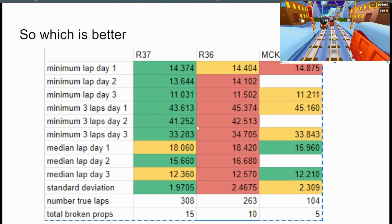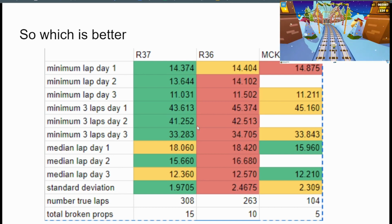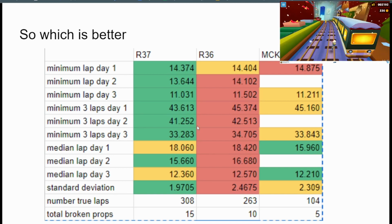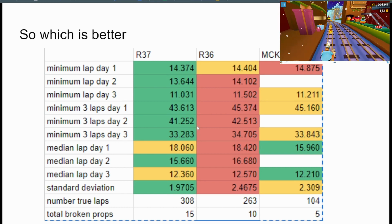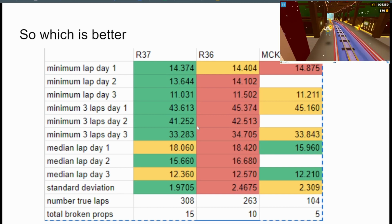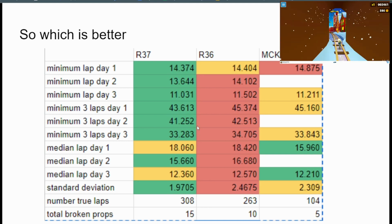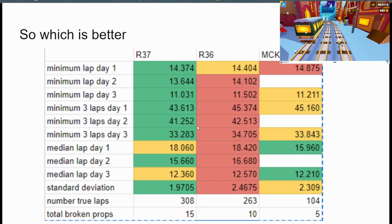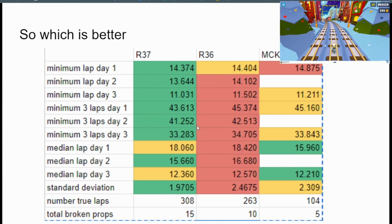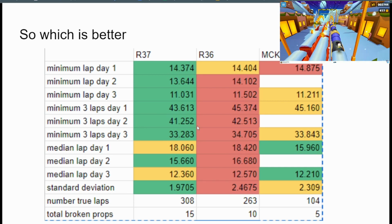The standard deviation there shows how closely grouped the times were, so plus minus 1.97 seconds would be about the standard deviation, where 68% of my laps fell for R37s, whereas the number was higher for MCKs and R36s, showing that they were a less consistent prop in that regard. And then we've got the number of laps and the broken amount of props. Obviously the MCK is going to be less because there was about half or a third as many laps completed.